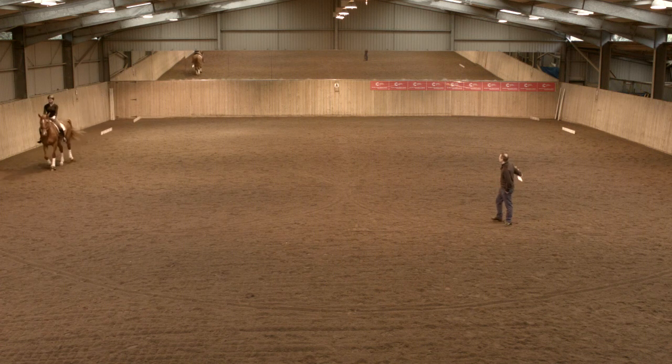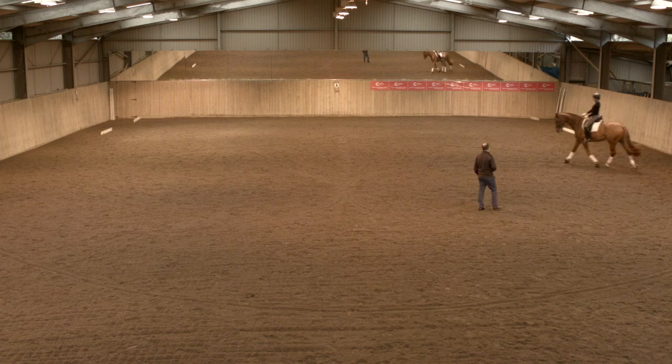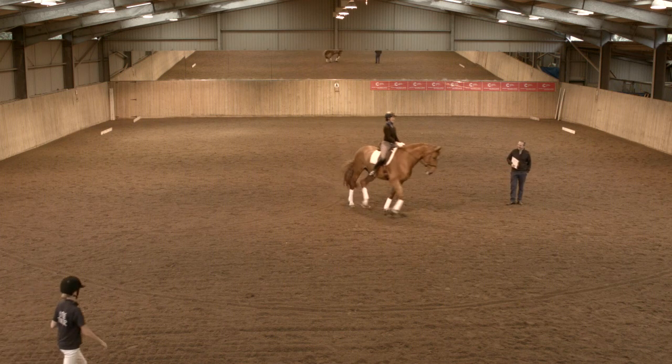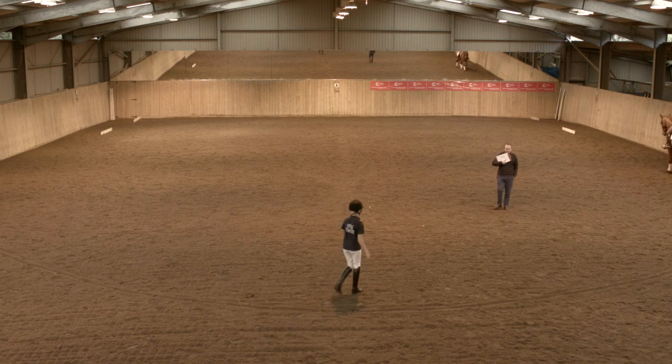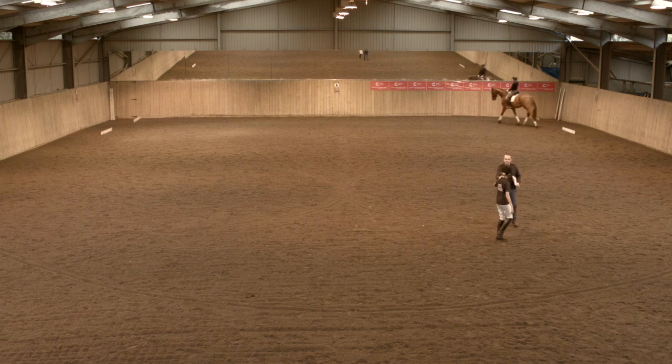Yeah, let's just do a whole 10-metre circle first. So, Demelza's going to do this on the left rein. So I guess this in theory should be easier. Yeah, very good. Oh my god, that is totally accurate. Okay, so what happened to your shoulder, Demelza? His shoulder, sorry.